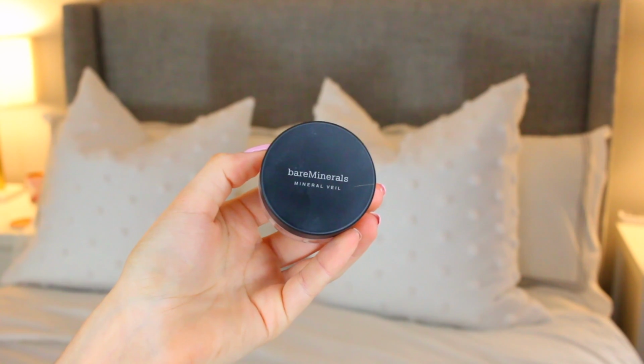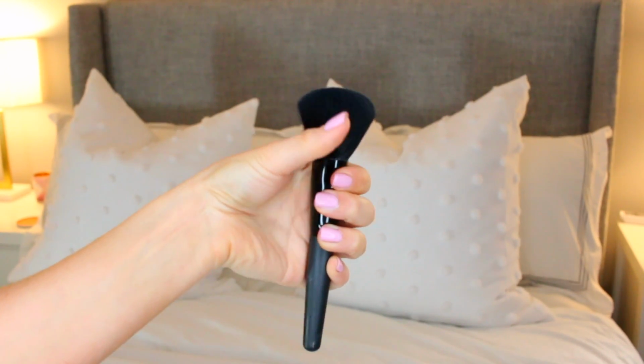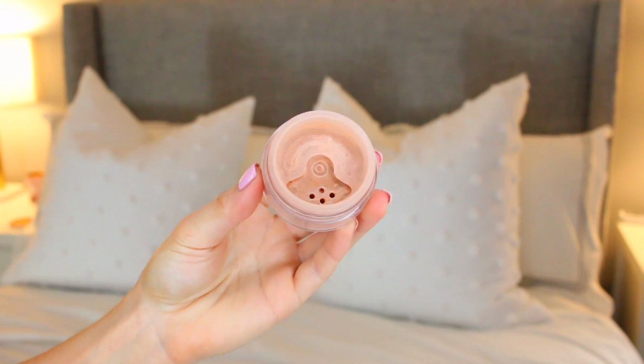I'm going to set my face now with the Mineral Veil finishing powder, and I'm using the Supreme Finisher brush from Bare Minerals. I love how soft and fluffy this brush is. And then when you open this up, it has an interlocking system. So you just spin this when you're ready for use. When you open this, it's not a big mess. There isn't powder everywhere. It all stays secured in the bottom. And then I just like to sweep this across my face.